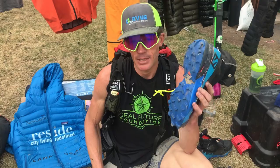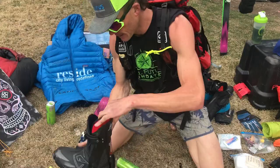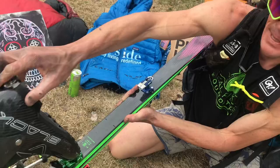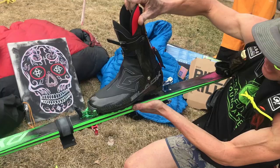My boots go in the bindings. Let me do this one second. So on the downhills, you lock the heel piece, and your toes clip in here like this. And this is uphill mode. So this comes down so you don't clip in, and you walk up like this with the skins on. And then when you get to the downhill, you rip the skins, do that, and then you step down, it locks your heel and you ski down.